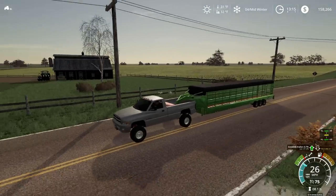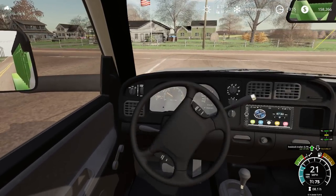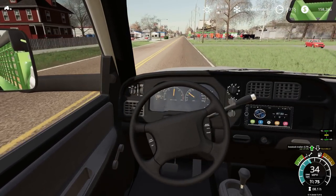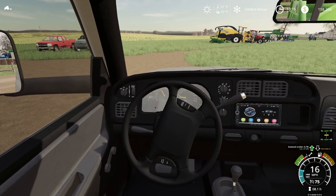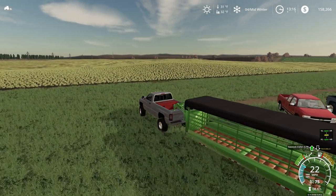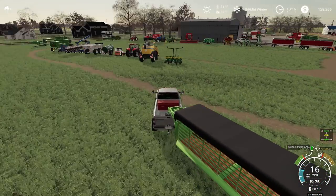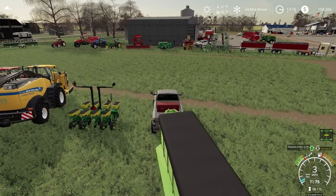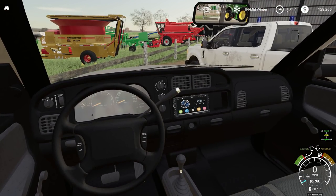Pulling out nicely. So good looking trailer. Not for sure if I'm a huge fan of that green or not. I think it'll grow on me. But we'll see if we can sell it or not. A couple old trucks over here. So I think we will just pull this right over to the side here. Park this nicely. We'll see if there's anyone looking around yet. All right, we'll park over here by Buck. He's got his squad truck right there.